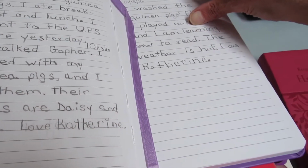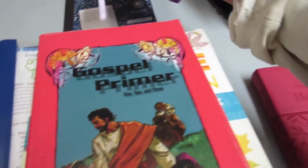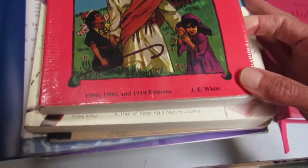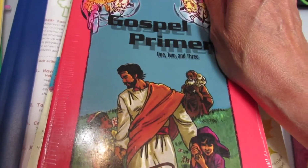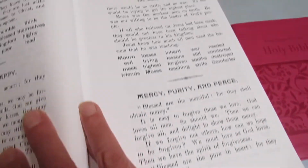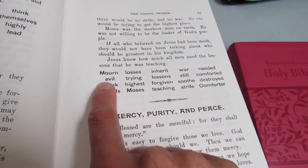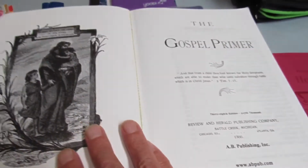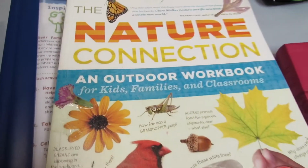So this year she is big enough and she's getting along enough where she can write her own, which is so exciting to see how they grow. The Gospel Primer, written by J.E. White. This is an old primer, but it's really good. I think that she's far enough in her reading now that she can read more words. And then you have your words to learn here. This is a really good book. Nick learned how to read with this Gospel Primer. I'm excited about teaching her with that.